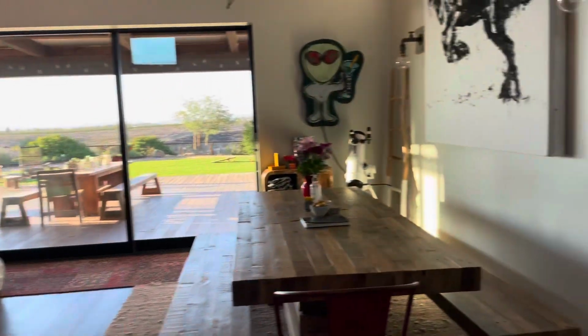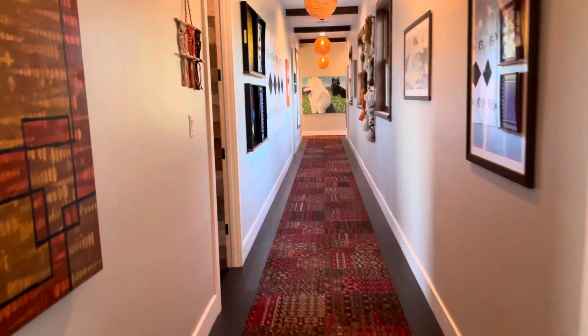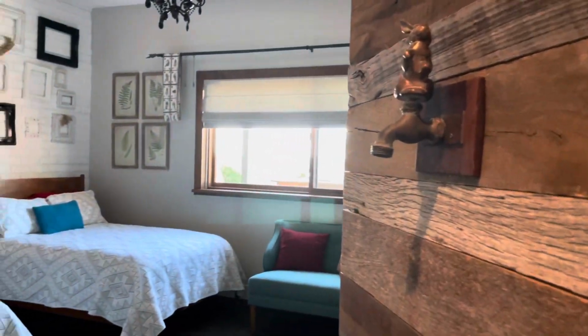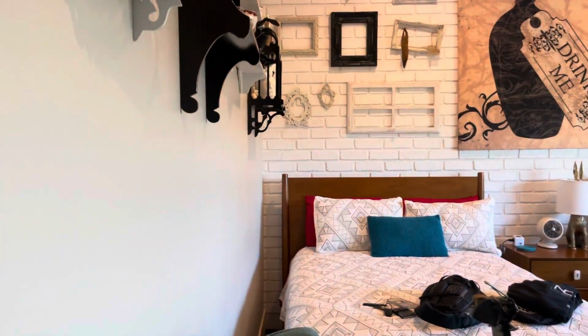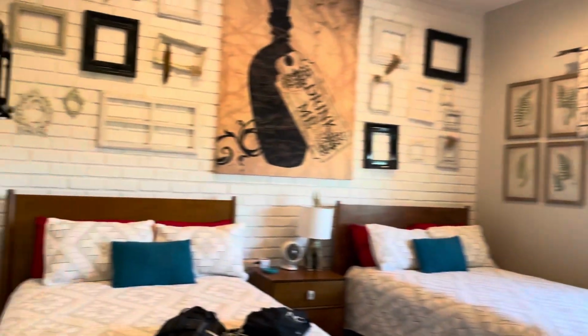All right, before we head outside, we're gonna take you down the hall and check out some of these rooms. Now, each one of these rooms has a theme to it. So right here, this is actually the room me and my wife are staying in this weekend. And this is, as you can see here, the rabbit room. Check it out.